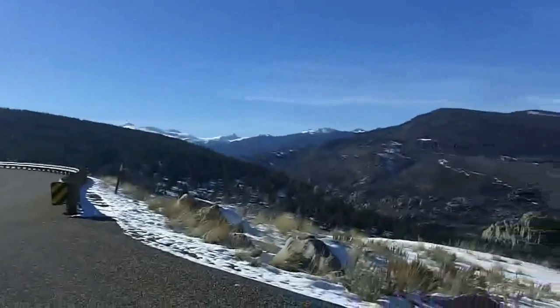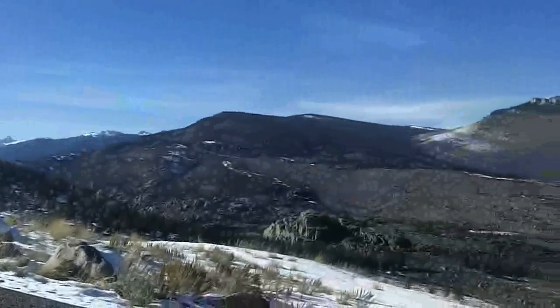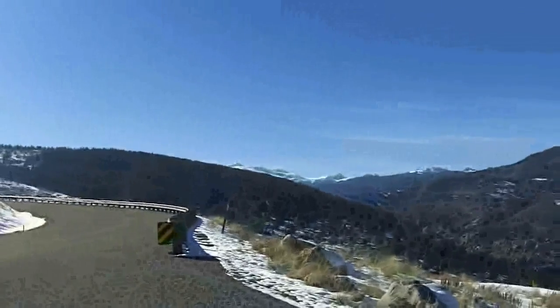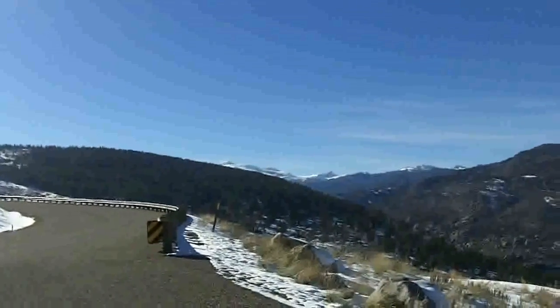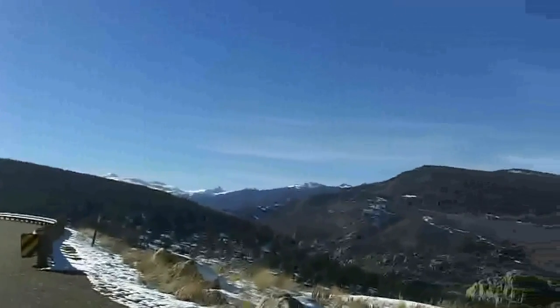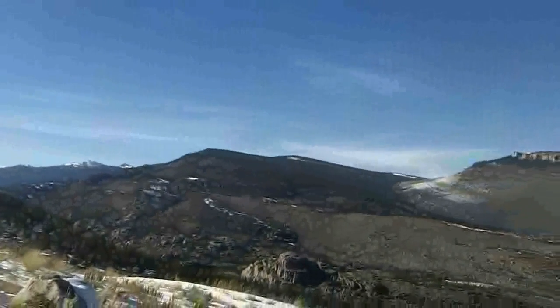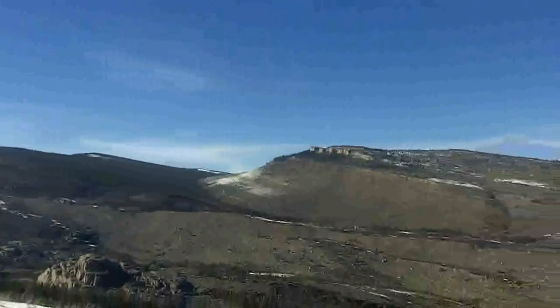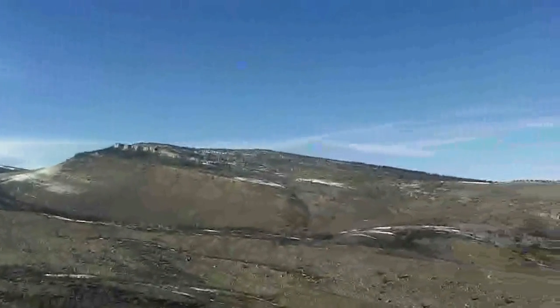This has got to be near the top of the switchbacks on Sinks Canyon Road. You can see, I don't even know what mountain range that is in the distance, but they're up around 12,000 feet. I think it's the Wind River Mountains. I could be wrong. That's the next mountain range before you get to the Tetons and that general part of Wyoming.